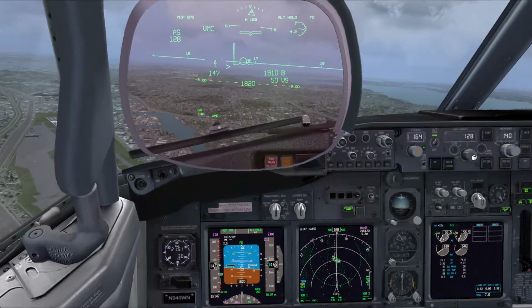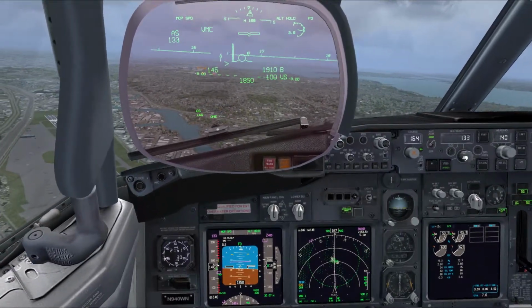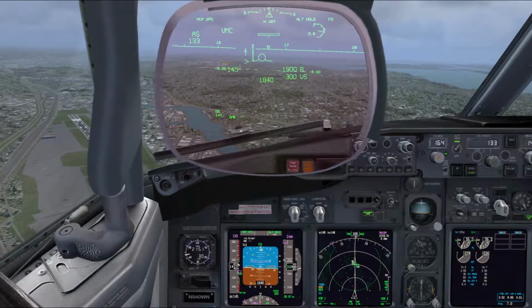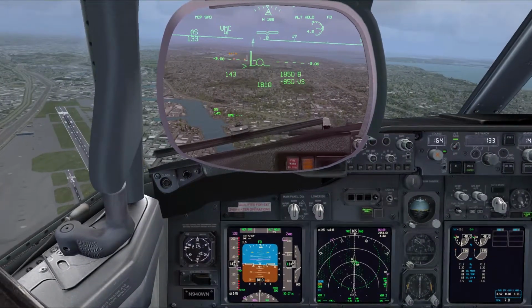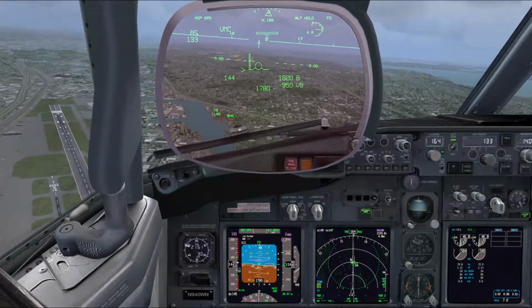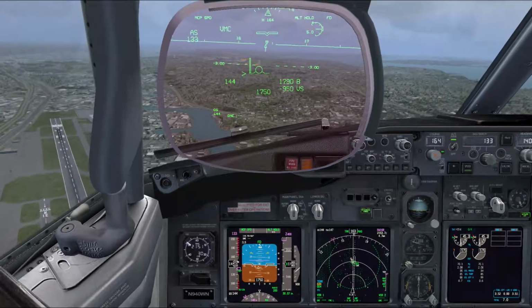Southwest 5238, wind 160 at 5, runway 16 right, cleared to land. 16 right, cleared to land, Southwest 5238, thanks.